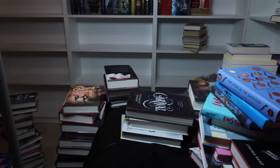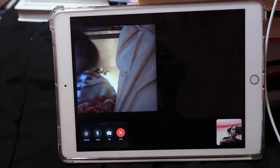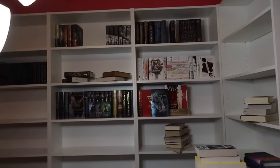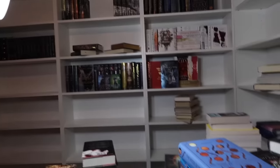It's not a lot. I still have all of these books that I need to put up, but I am currently on FaceTime with Mayana and Jocelyn. Say hi. Hello. Yeah, so they have been helping me and helping motivate me to finish because I actually have to finish tonight. I can't go to sleep with all these books on my bed. Okay, so I'm going to finish eating because my mom brought me some food, and then I'm going to get back to organizing.